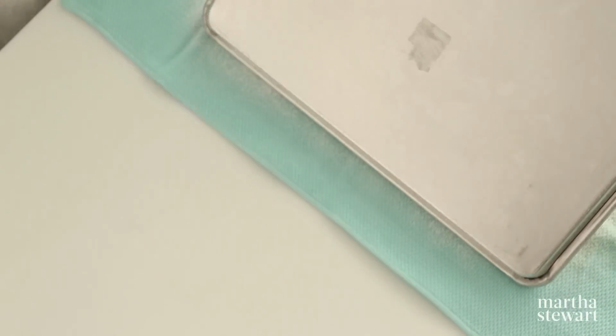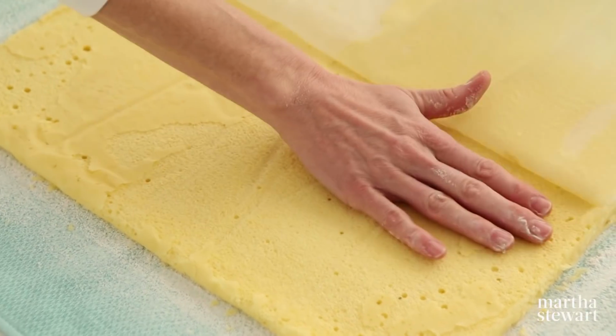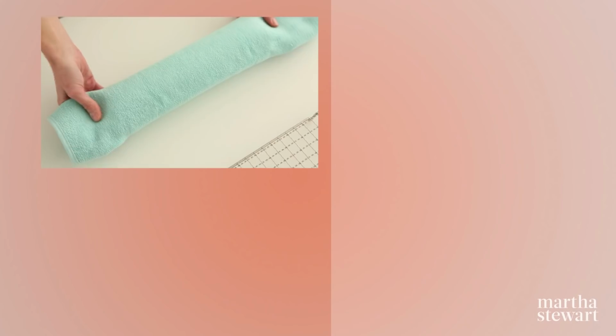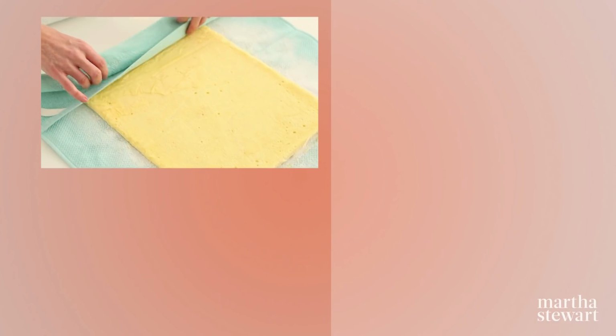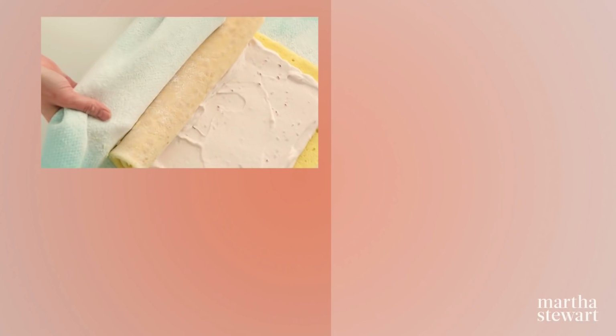Immediately invert a baked sponge cake onto a large clean towel. Peel off the parchment paper. Roll the towel and the cake into a log. Transfer your cake seam side down to a wire rack to cool. Unroll the cooled cake. Spread the filling evenly over the cake. Gently roll the cake again, but without rolling it up in the towel this time. Refrigerate until well chilled.